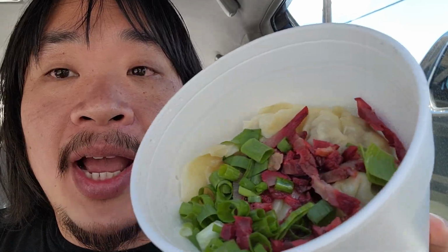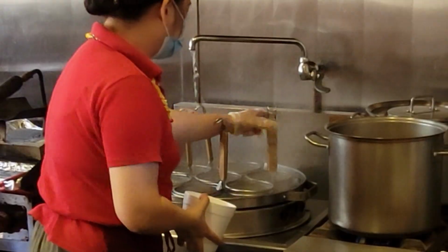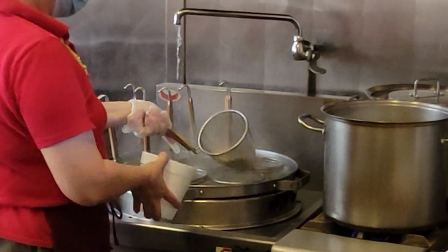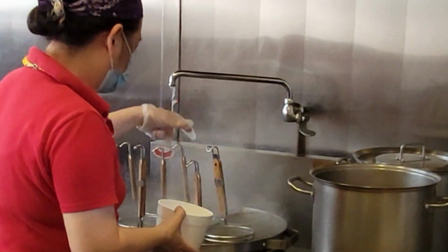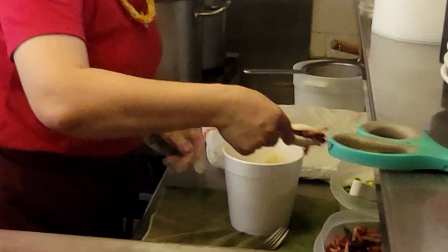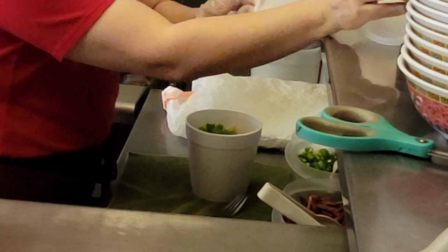And in the large Saimin, we have char siu, we have wontons, and we have some green onions, and the noodles are on the bottom. So if you're not familiar with what Saimin is, Saimin, you could say, is like a very close cousin to ramen noodles that so many people love. But what's different is that Saimin was actually invented in Hawaii back in the late 1800s. And I think the really big difference is that the noodles for Saimin have more eggs in them. So the texture is a little bit chewier than ramen noodles.